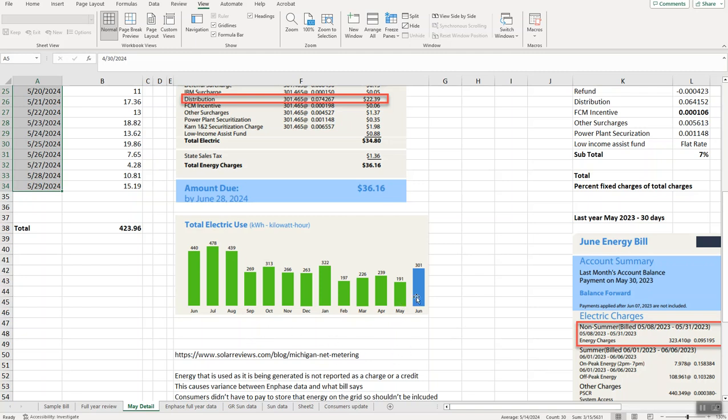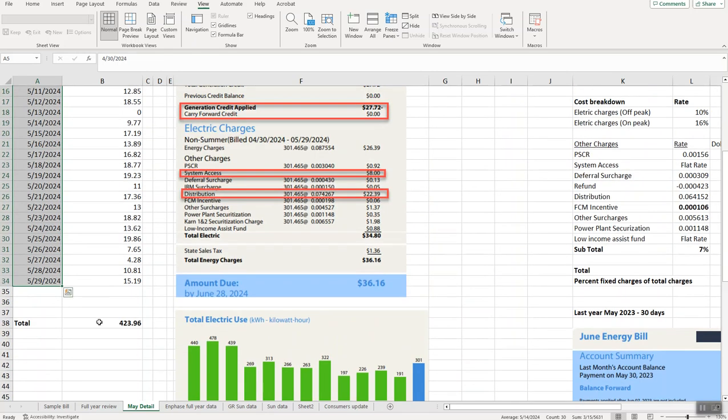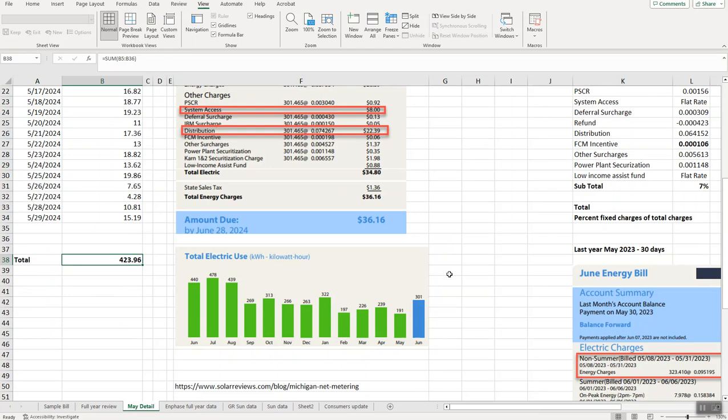So this will be the first year we can actually see how everything went. So June should be a lot lower. July and August should be as well. So very excited for that. We'll see as time goes on. But this 423 kilowatt hours generated is still the best we've had to date. So very, very excited about that.